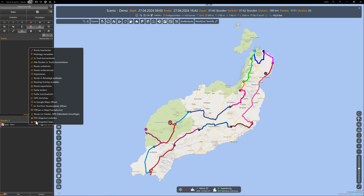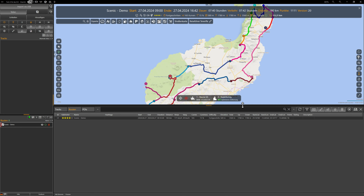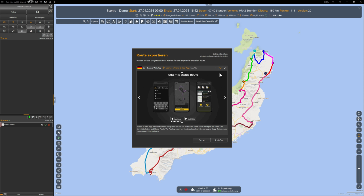After our route planning is complete, we save the tour to the local SQL database so that we can quickly reopen, edit or re-export it at any time. To export to the Scenic app, click the button with the arrow symbol on the left side of the map. The dialog for the route export starts. Here we select the Scenic export.